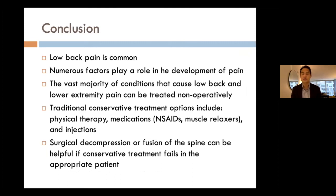Again, reviewing the traditional conservative treatment options, it's physical therapy, medications, and injections, although the other treatment options we discussed are perfectly viable as well, such as massage, chiropractor, acupuncture. Surgical decompression or fusion of the spine can be a helpful treatment if conservative treatment fails. But again, surgery should always be the last line of treatment for people.